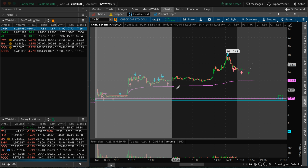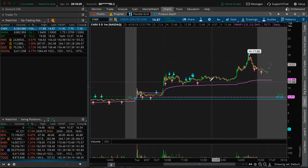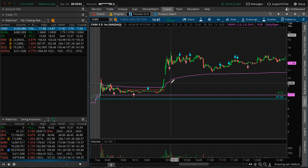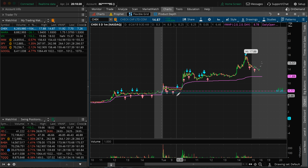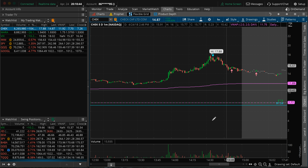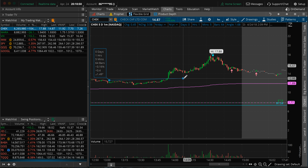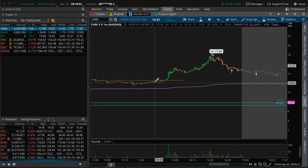So very nice move, again very low float. When it comes to day trading, it's all about the price action. It's all about volume and price action. So very important. At the end of the day, there was another move. It's insane how this thing just moved. If you look at the chart, there was another move right here. It was consolidating around this 12.50 area, and it started making lower highs, and once it broke that area, it just kept running.